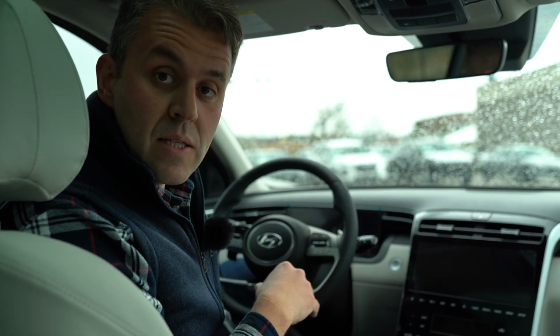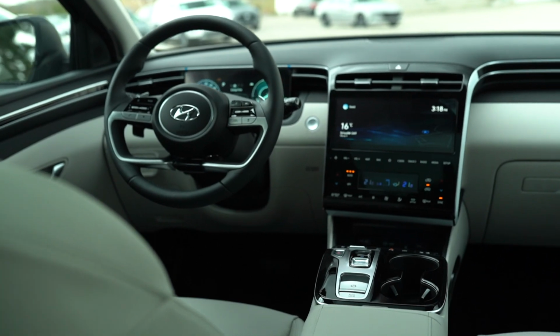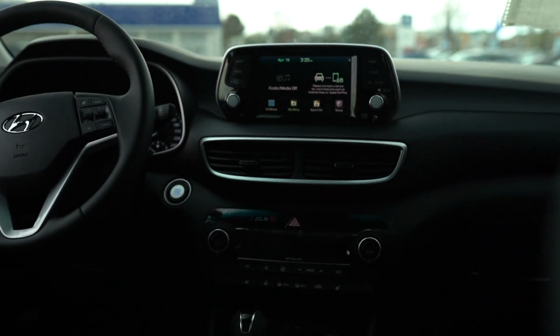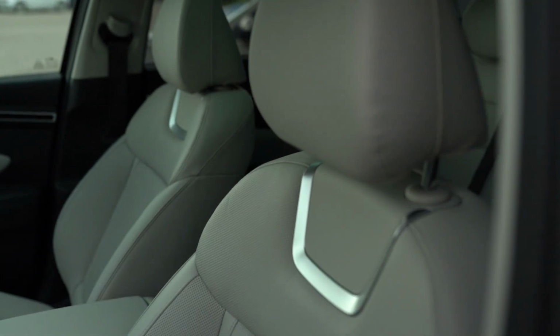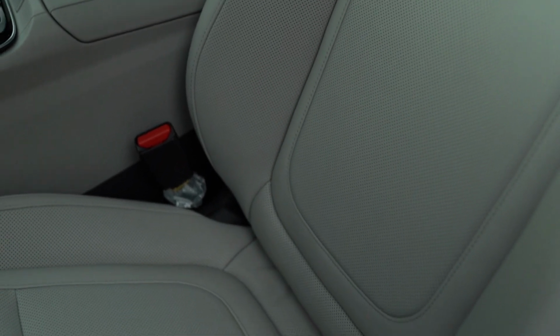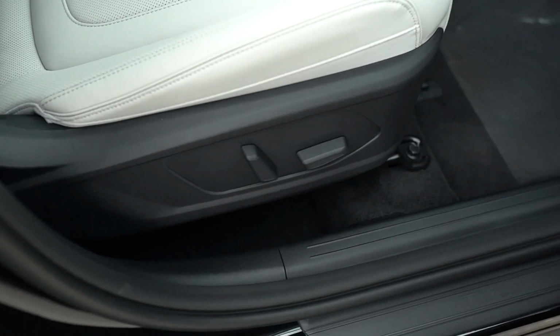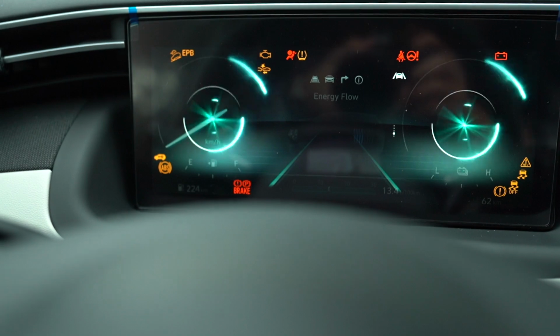Okay, let's move on to the interior, because things here change quite a lot. And I love what they've done with this vehicle. First of all, let's talk about the seats. Fantastic design, very comfortable, kind of like bucket just a little bit, but yet very comfortable. Most importantly, you get power seats on both sides, and you get bolster adjustment for the driver's side, but not the passenger. Everything has changed here, from the digital cluster, the digital infotainment system.